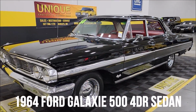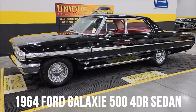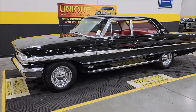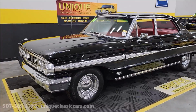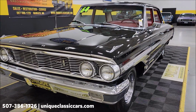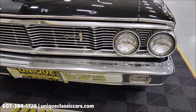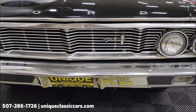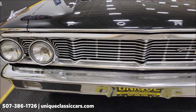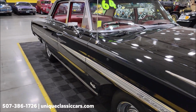Here's a 1964 Ford Galaxie 500 four-door sedan here at Unique Specialty and Classics. Particular car powered by a 390 underneath the hood that is paired up with an automatic transmission. Also power steering. Let's go ahead and take a look at the front grille. Chrome headlight surrounds. Be a fun one to get in. Take to your local roll-ins, cruise-ins.